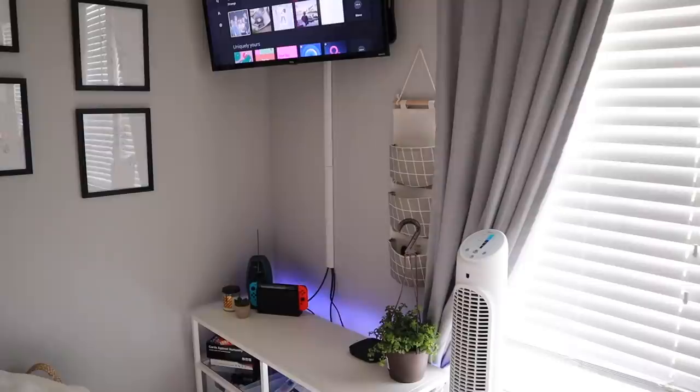Anyway, so let's talk about my entertainment slash comedy entertainment center corner, simply because it's one of my favorites and it was one of the last things I added to my room. So in this corner, I basically just have anything that is entertainment and things that I needed to find at home.